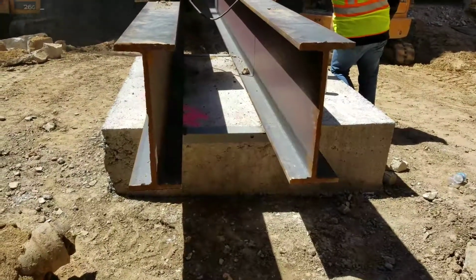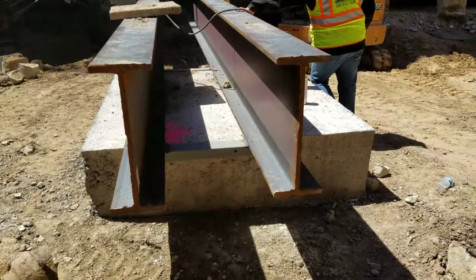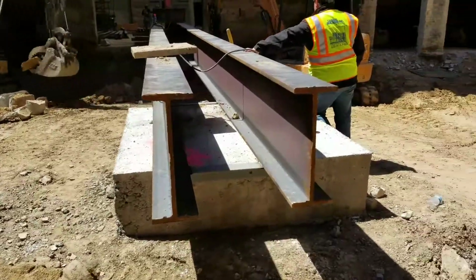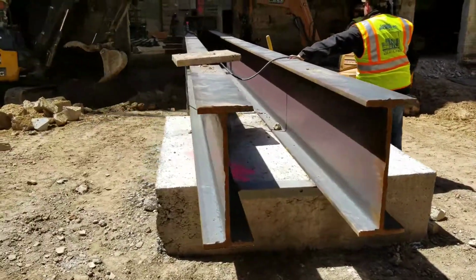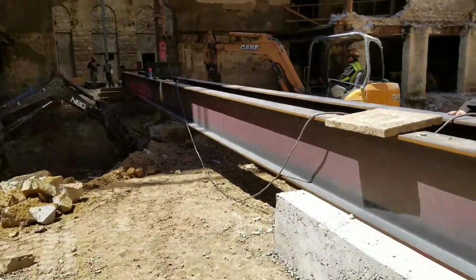These are what's considered W24 by 95, meaning 24 inches deep by 95 pounds per foot. And there's 2 of them. And they span 50 feet long.